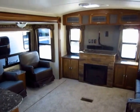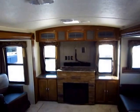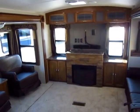Now, notice a couple things, too. You see how the wood at the top of the entertainment center is rounded? It is not a camera trick. I don't use a fisheye lens. I use a very cheap camera, actually.